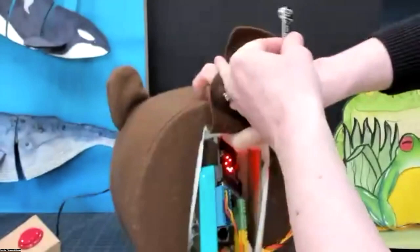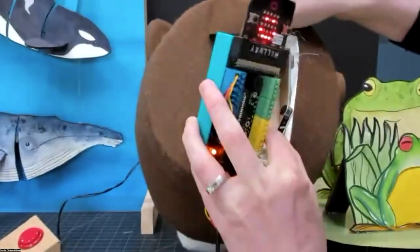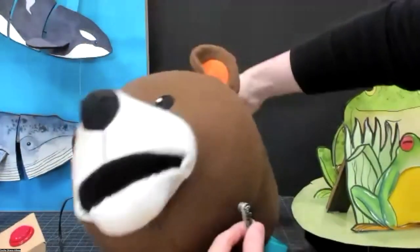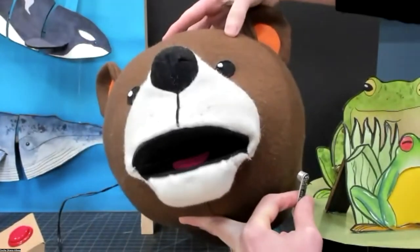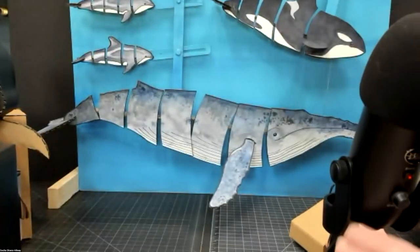This was sold as a mounted head for kids' room decor, which is kind of weird. I hollowed it out, added the microcontroller, and it has a servo here. Anyway, this is by far one of my favorite projects because it's just too amusing. Let's see what else. I'll just keep showing you things unless you ask me for something specific.